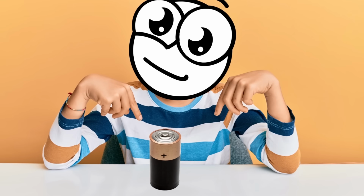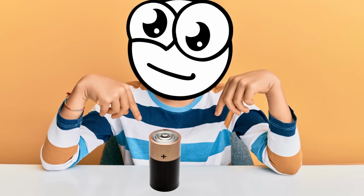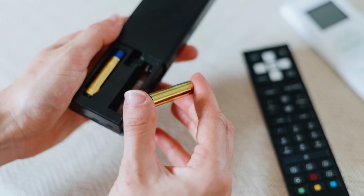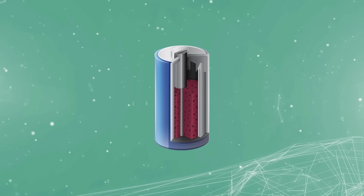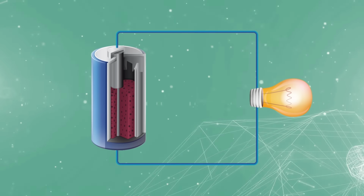Batteryception. I don't know about you, but for most of my childhood, I assumed the batteries we use every day are full of liquid energy that fuels our devices. However, most batteries of the kind most household items use are actually dry-cell batteries and don't contain liquid. Instead, they're made up of electrochemical cells that convert stored chemical energy into electrical charges.